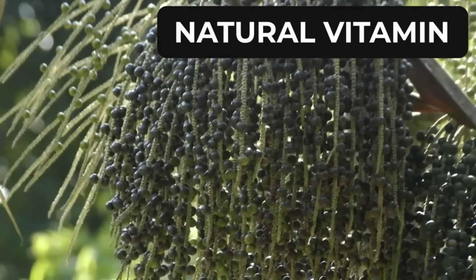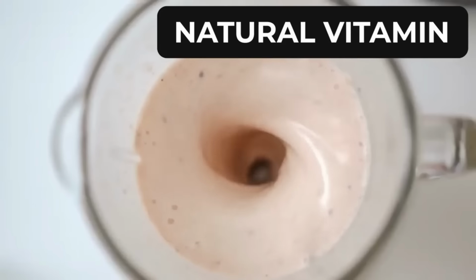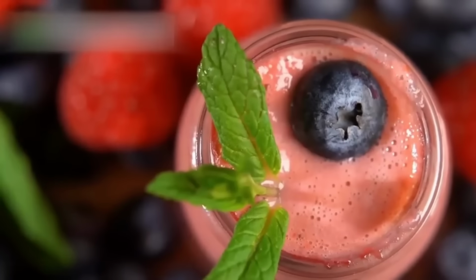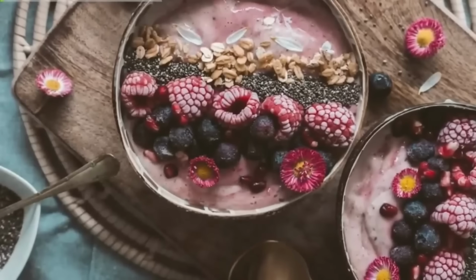Acai is a small dark berry from the Amazon, famous for its reputation as an antioxidant bomb. It became a global star through bowls, juices, and the idea of natural energy. In the jungle, it was a daily food.